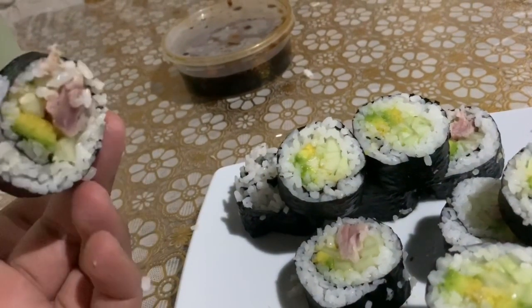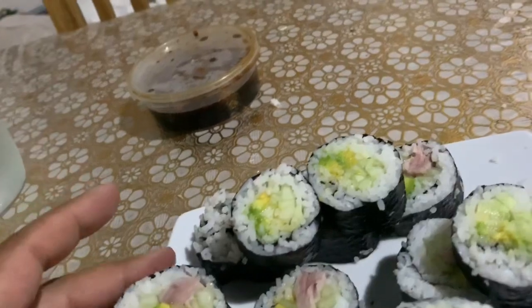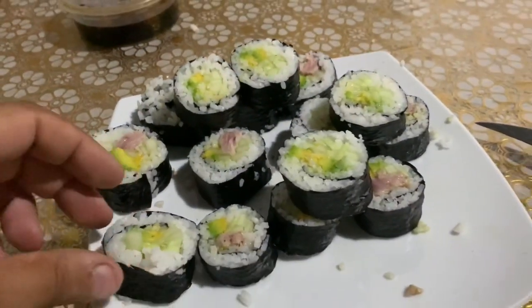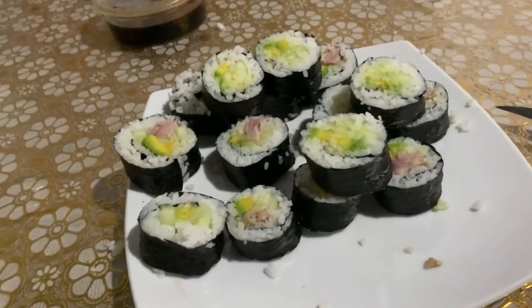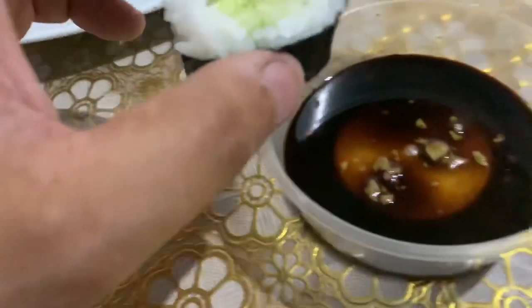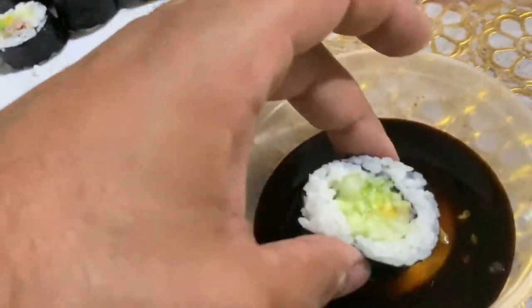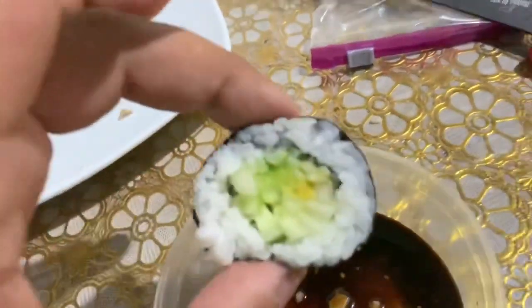But in any case, it's still delicious. So, that's the dinner for tonight. Sushi. A little soy sauce with the wasabi. It's good.